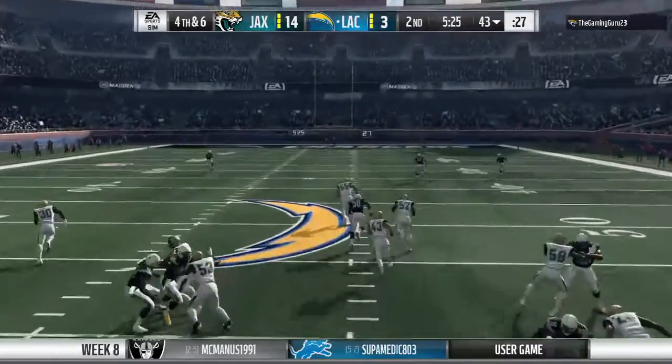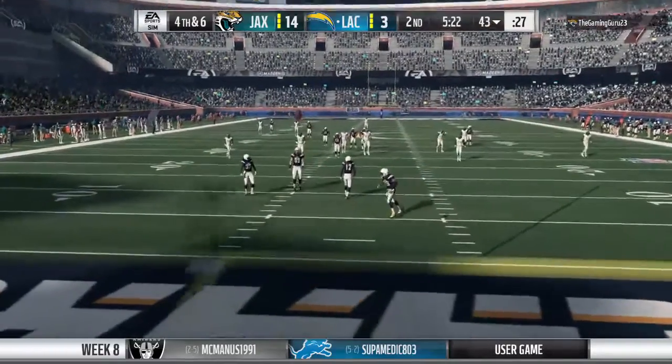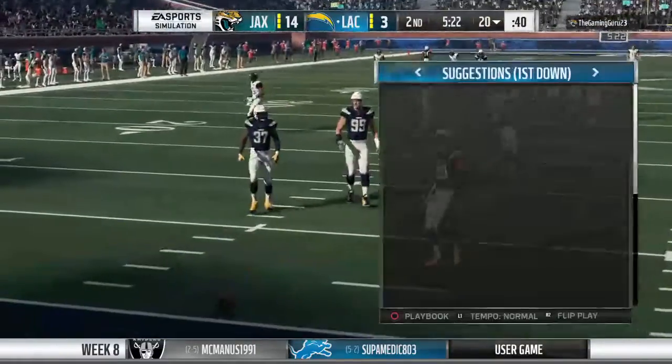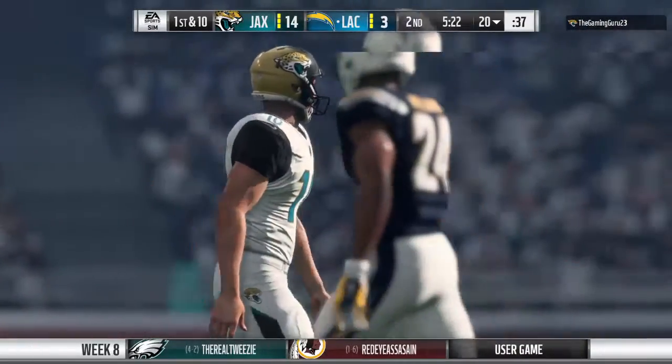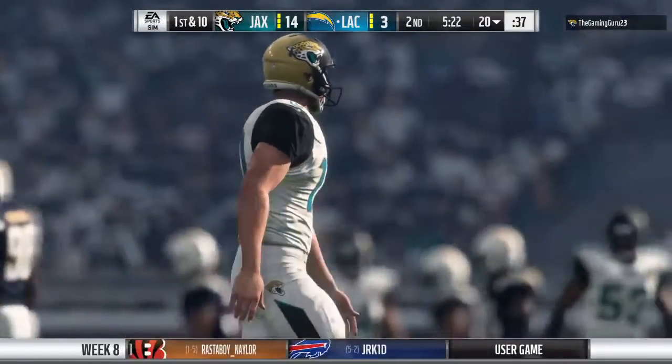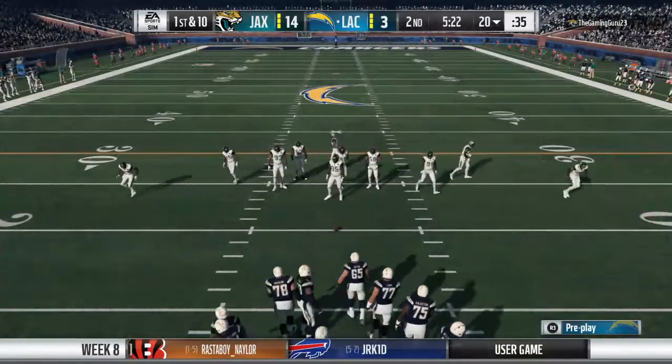He gets this one away, and boy, it's another boomer. And a little too much mustard on that one. It hits a couple yards into the end zone. A missed opportunity there maybe to pin them back. And the Chargers coming out of the field now. And they're coming off a 3-and-out, my friend.